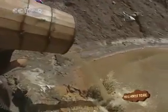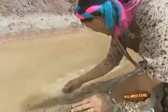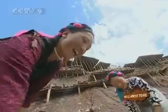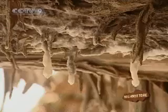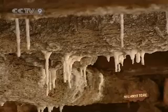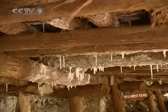Behind takes its colour from the iron oxide in the earth. Locally, it's called peach blossom salt. As the water trickles through the packed soil, pure white stalactites of salt form underneath the platforms, which the women collect. And that's how you get salt.